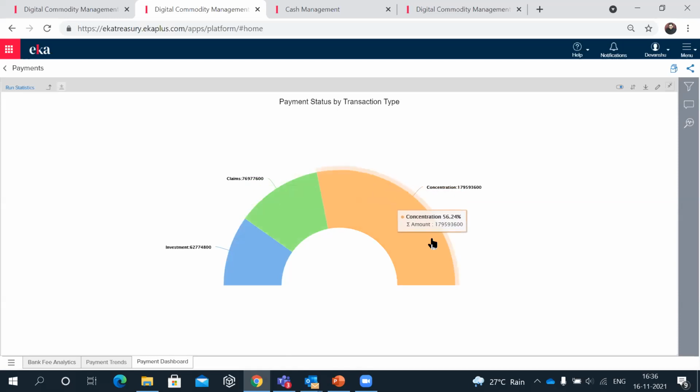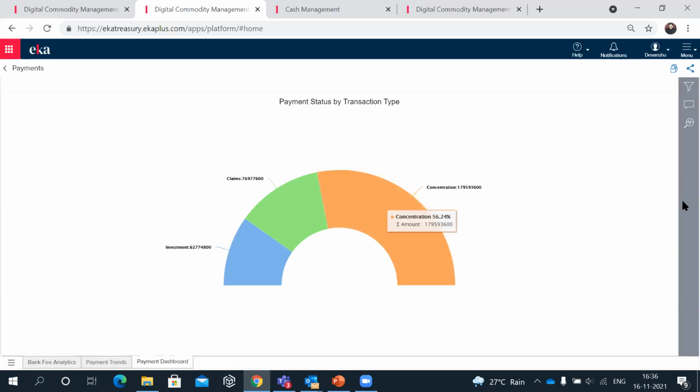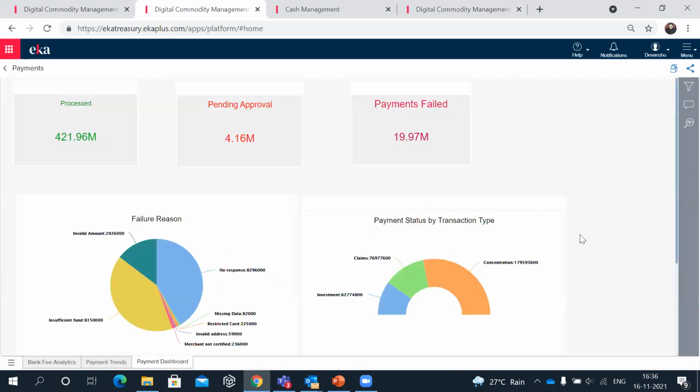And this is the concentration account. When there is excess money in the child accounts across the world, the money needs to be moved to the parent account or the concentration account. And from there, some portion of the money gets invested. So that's the process which we have built, and this is a good view showing that whole process here.